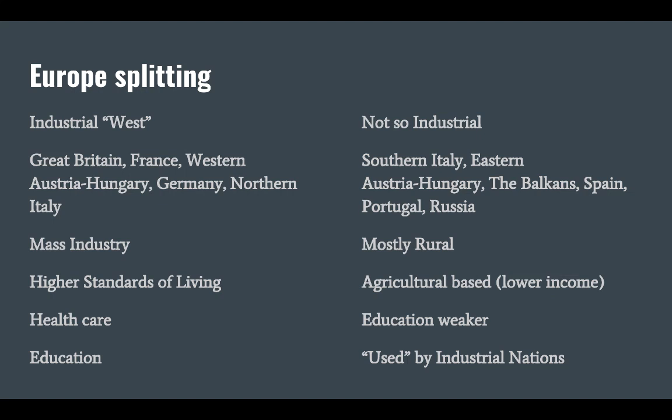And in many ways, they'll just be used for raw goods or specific goods, not the expanding industry, like olive oil coming out of Greece or pigs coming out from Serbia or wheat coming out of Russia. And this is going to cause some tension later on, as well as some problems when some fighting happens. And we'll get to that. But we definitely have a split in Europe at this time because of economic changes.